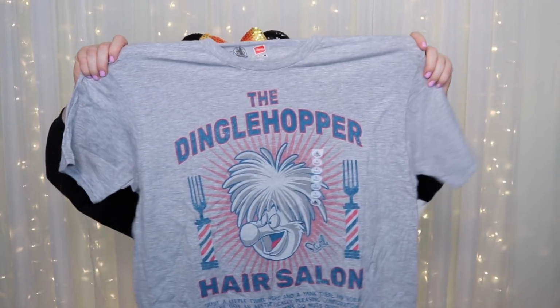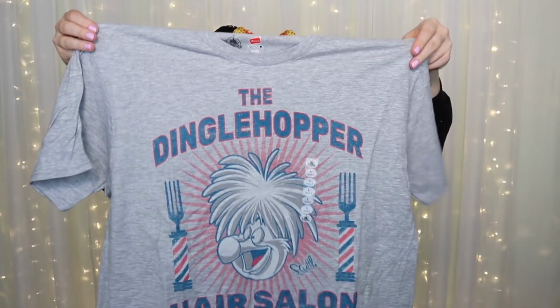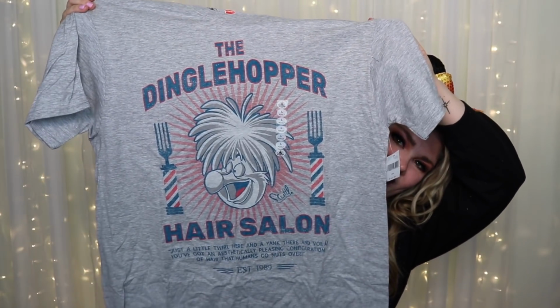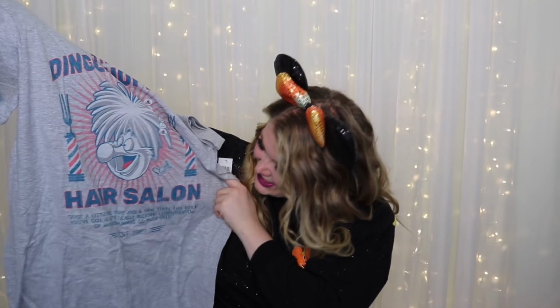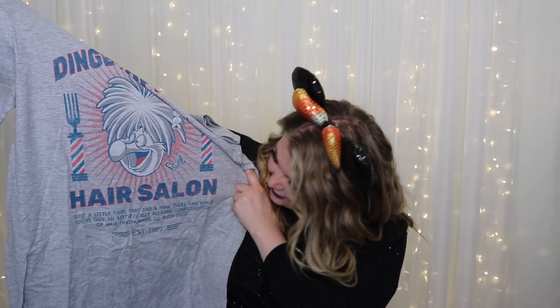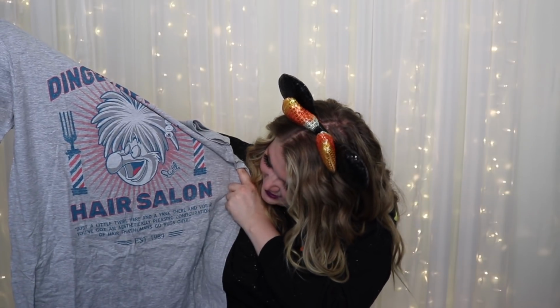And then the second apparel item I got at World of Disney was this. You guys know I love Scuttle so much. This is a Scuttle t-shirt that is the Dingle Hopper hair salon, and it's got him with his absolutely insane hair on there, and it's got little dingle hoppers on top of the little barber lights that they have, and it says just a little twirl and a yank there, and voila, you've got an aesthetically pleasing configuration of hair that humans go nuts over.